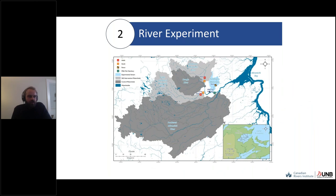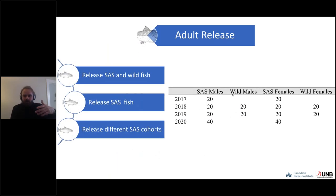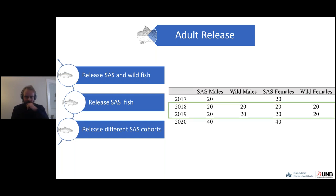So again, this work took place in the headwaters of the Northwest Mill Stream, the tributary that runs directly into the tidal section of the Northwest Miramichi. The experiment was conducted over a total of 4 years. I will start with 2018, where we released 20 pairs of SAS and 20 pairs of wild fish simultaneously in sympatric condition to see how the two groups compare to each other in a natural setup.